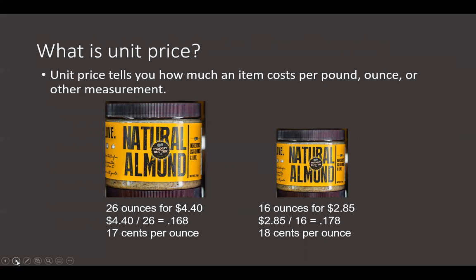To calculate the unit price, you divide the cost by the measurement, in this case, ounces. In this example, it would be cheaper per ounce to buy the smaller jar. You could also take a look at price tags, as they usually have the unit price on one of the corners, so you don't have to do the math on your own. This may work for other products such as tuna or milk.